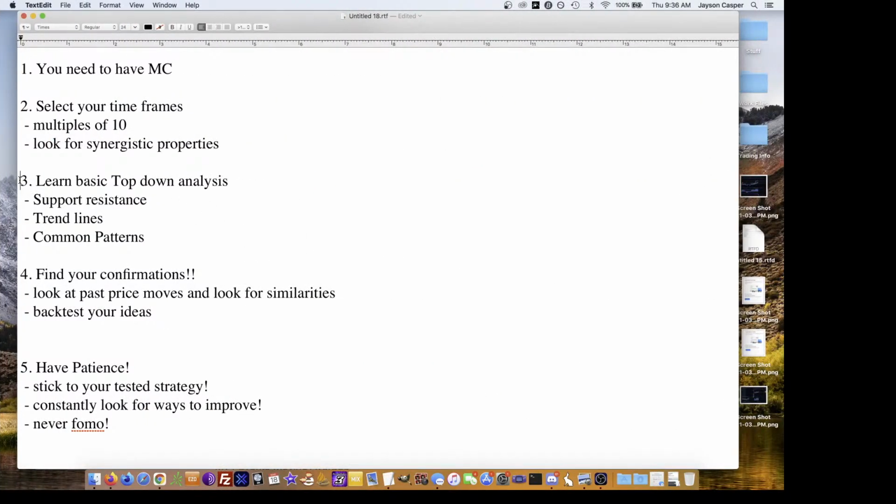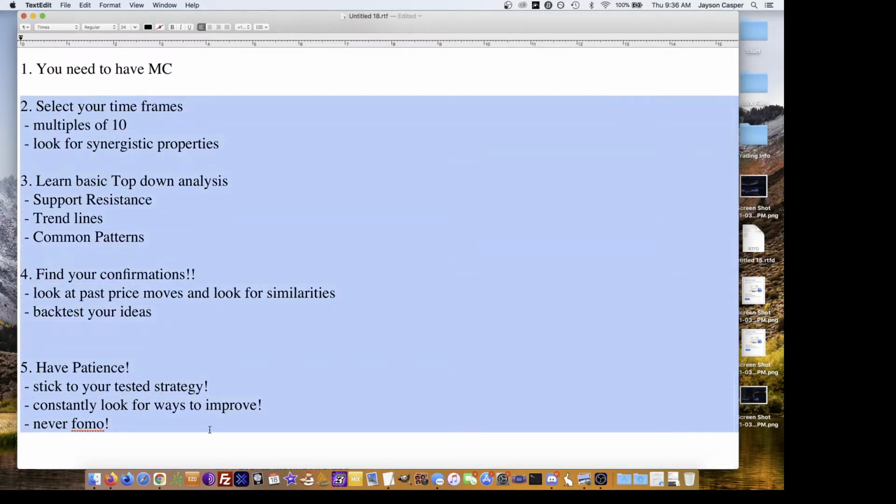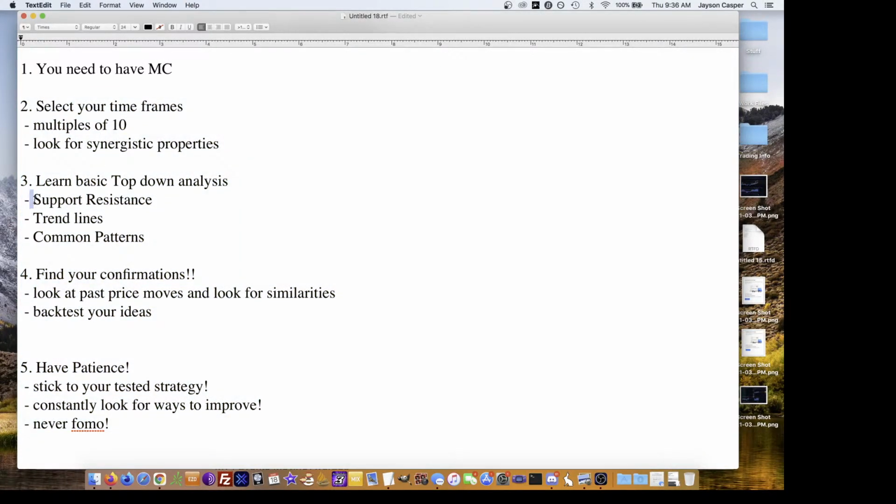Now, the third thing you need to do is learn some basic technical analysis, some basic top-down analysis. If you are totally new to trading, if you are totally new to Market Cipher, it will greatly improve your ability to find good trades if you just learn basic support and resistance. And guys, write this stuff down if you're new, because these steps will really help you find good trade entries. Learn basic support and resistance. Learn trend lines. Learn common trading patterns.